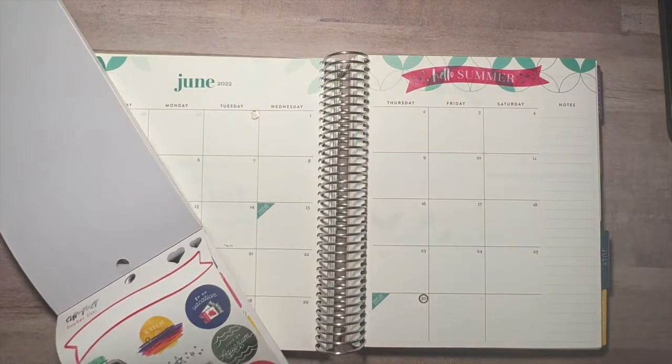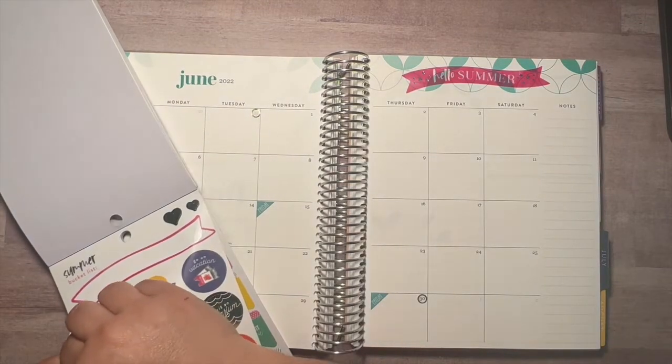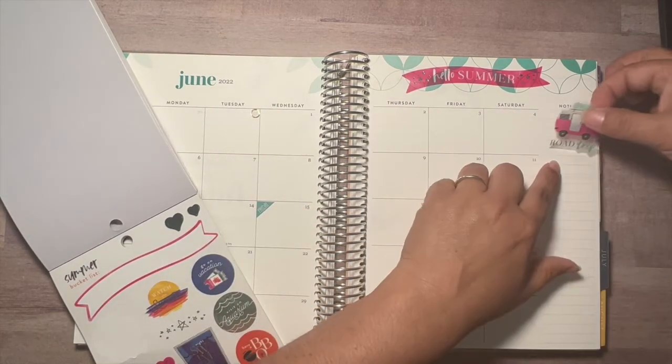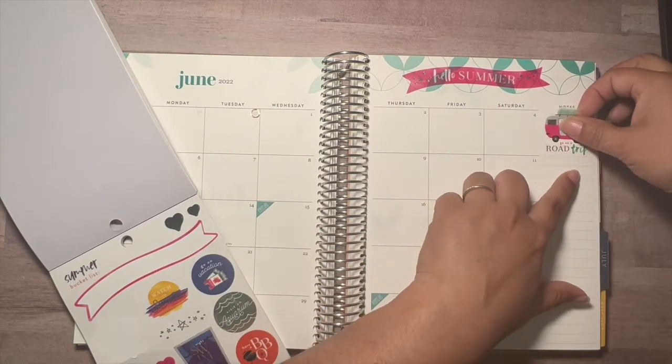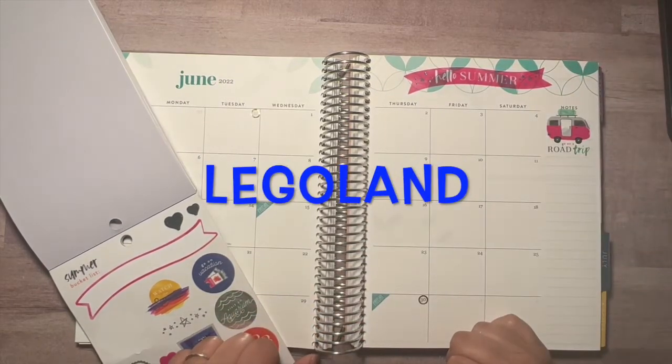Uh-oh, I have screaming kids. Never lasts long. We are gonna go on a road trip, so I'm gonna put this sticker up here. So excited. We're taking the kids to Legoland.